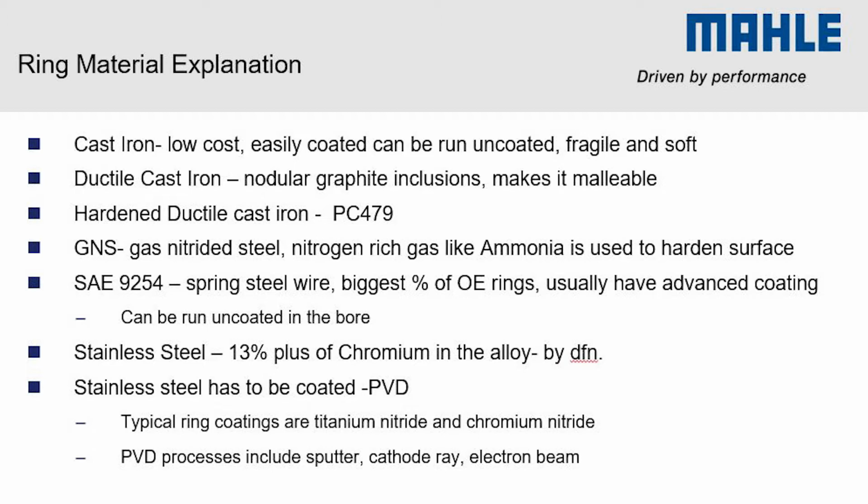You know, it was pretty good stuff in its day. But remember, it was fragile. You couldn't bend it hardly at all. It would break. And it was soft, especially if we didn't coat it with something. So ductile cast iron, or nodular, if you will, has graphite inclusions, made it stronger. You can actually take a nodular cast iron ring and you can bend it 180 degrees. It won't break. So it was substantially better.